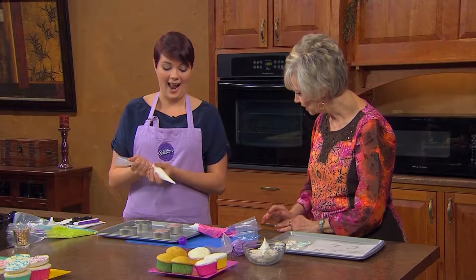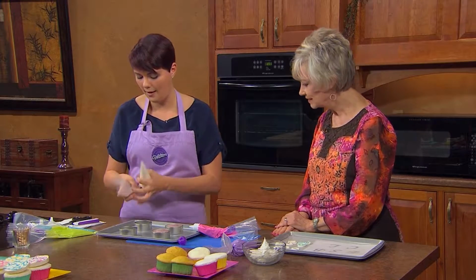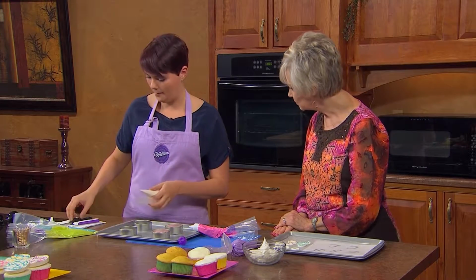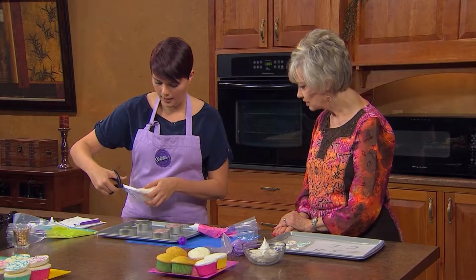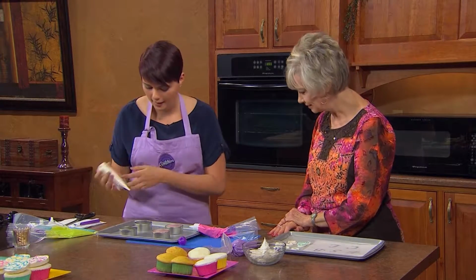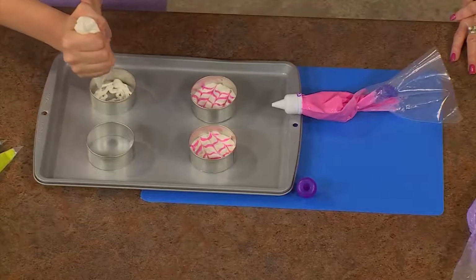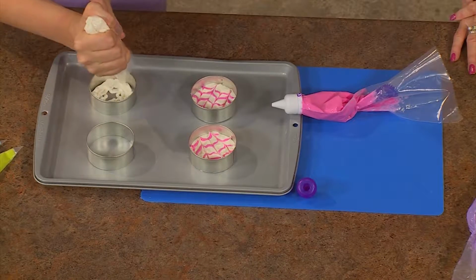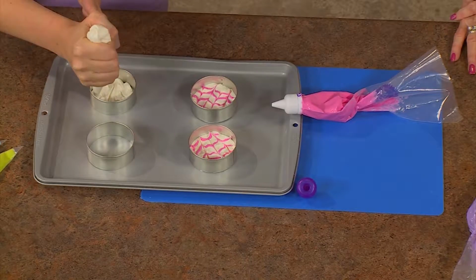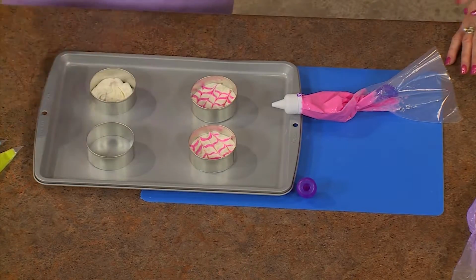That white is pretty and white. This is one of our new ones. This is bright white, super vibrant. And it's as easy as melting it in the bag and just snipping the tip. So cleanup is nil. Oh, cleanup is a breeze. You just throw the bag away. So I'm going to fill my cutter. How thick do you suggest doing that? About 1/4 inch. Oh, okay. So it won't crack. Exactly. So that looks great.